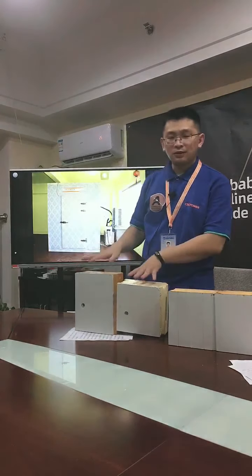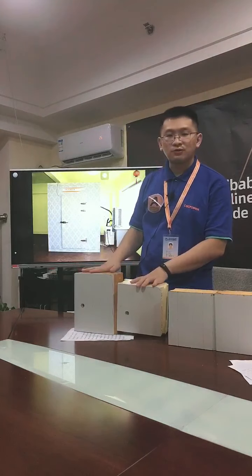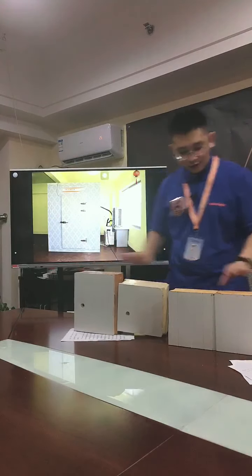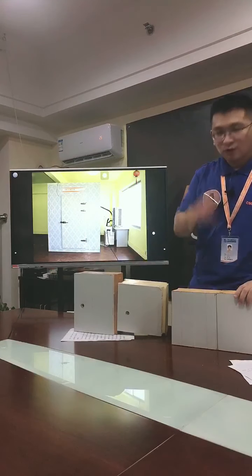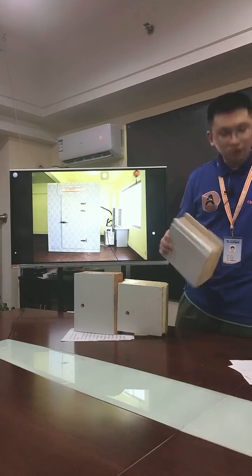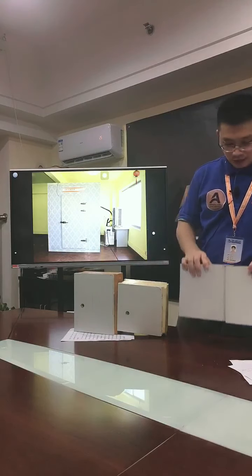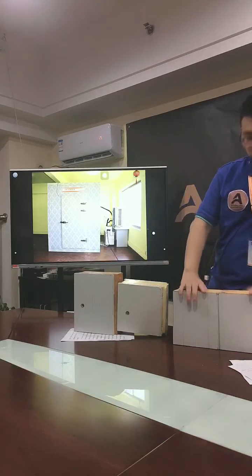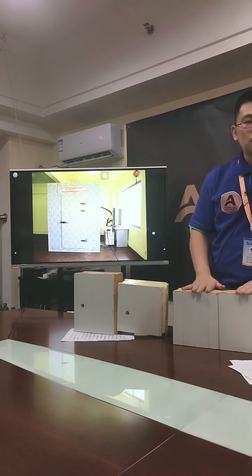Normally, we will sell this type of cold room panels for our cold room projects. And this one is normally for non-special orders. If you sell the cold room panels locally, you can choose this one. It's easy to change the size.